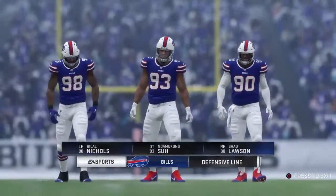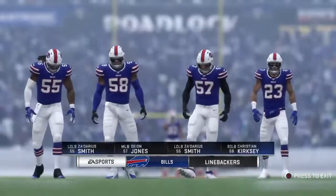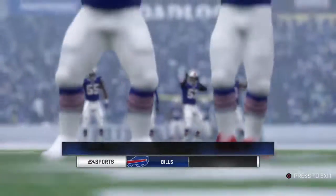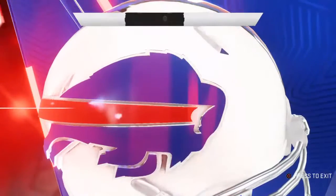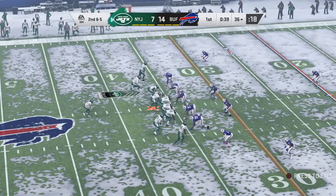A look now at the Buffalo defense. They really played well a week ago in that win over the Jets. And they needed to be, because that game was a game you don't see very often anymore. Low scoring, slugging it out in the trenches. One play can make the difference type of a game, and they got it done.